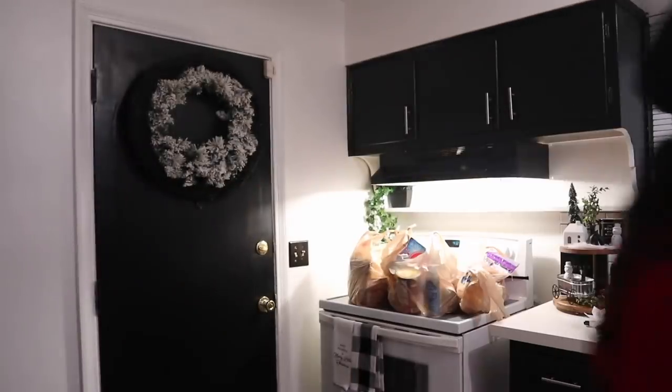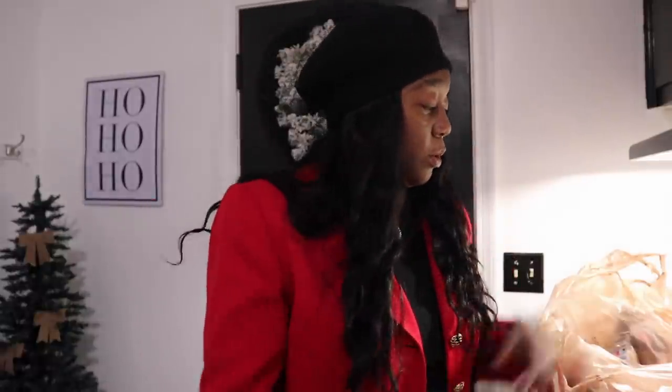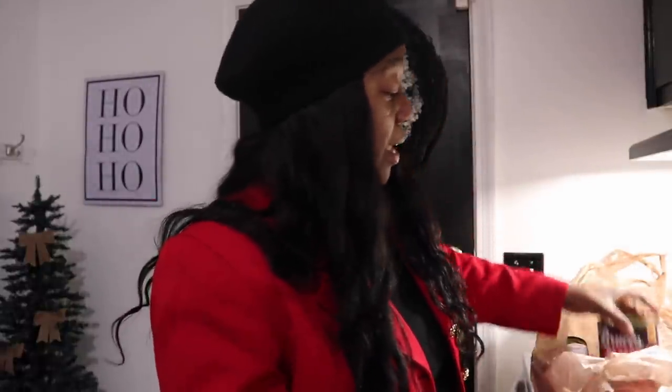So I got some food for later. I am cooking for Christmas, but I don't do extreme meals. Most of the stuff that I got is pretty much pre-cooked already. I don't do fresh greens and all that. I just get the Glory greens and these kinds of yams and stuff like that, and then just put my little touch on it.